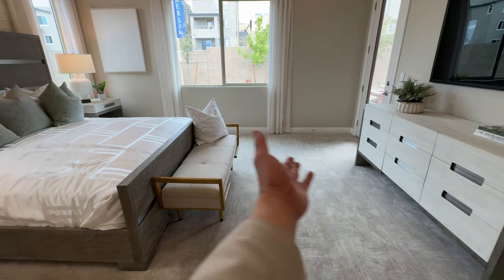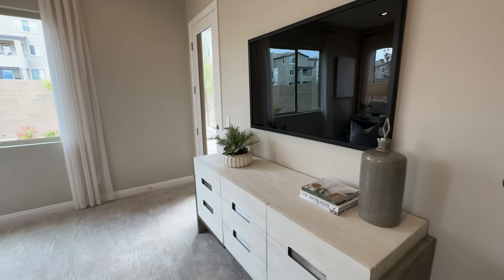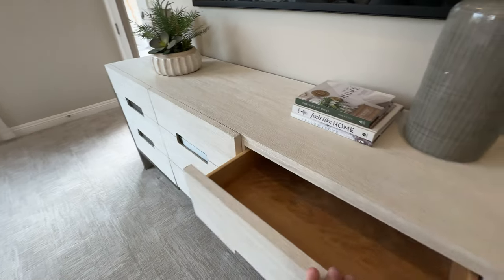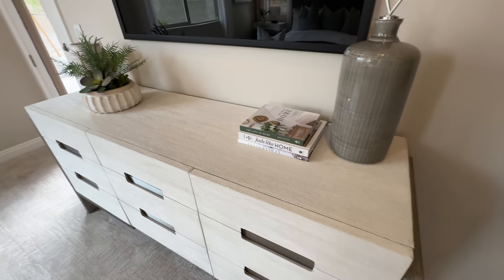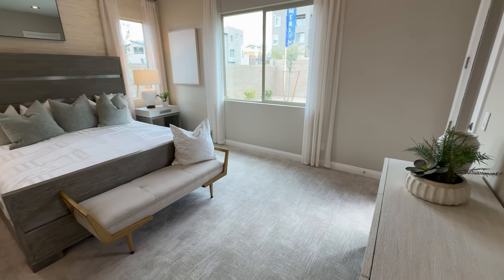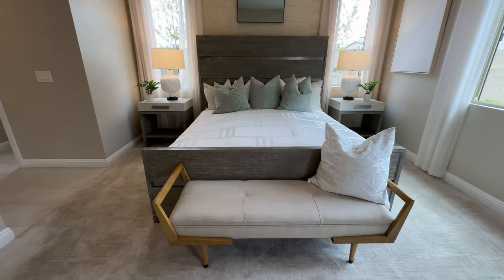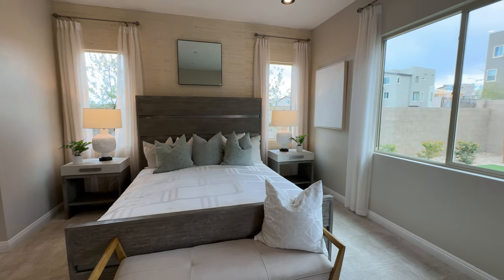Very spacious. As you can see, you have like that kind of a space there in between your TV area, right? This is also quite a nice furniture here. It is soft closing. Thank you so much for giving your buyer a console table with soft closing drawers. This is your bed, right? Ready to go. It will be included in the price.